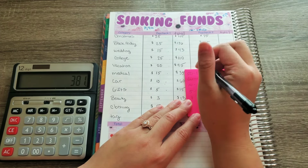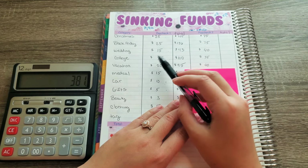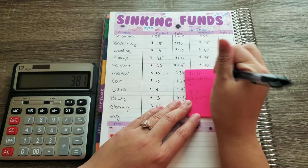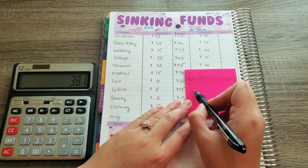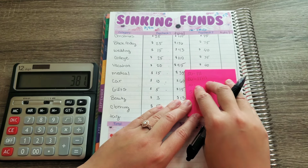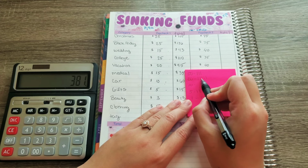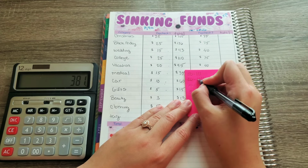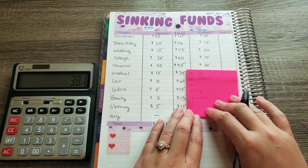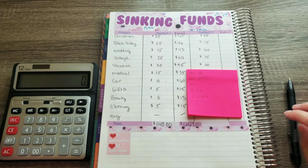Wedding is going to be 40, so that's 1, 2, 20s. College will be 75, so that's 150, 120, and then 1, 5. And then vacation will be a 40, so 1, 2, 3, 4, 5, and then right there. All right, you guys, so that is all that I need to get for the bank, but I'm going to make sure that this adds up to this.